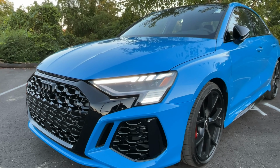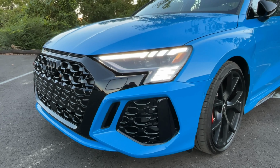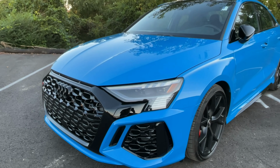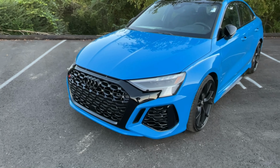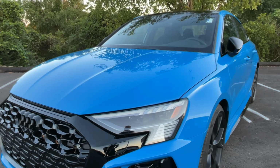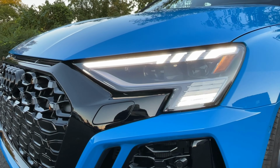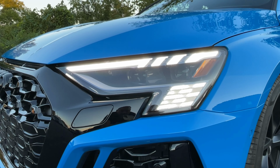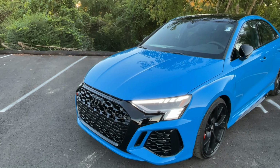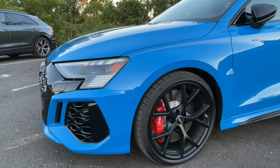Hit the unlock button. It's actually going to spell RS3 right here with the checkered flags. I'll try to get a better look at it. You can't see it all that well with the camera. Gotta see it a little better right there. Just little detail, guys, that Audi puts into the cars, which is phenomenal.